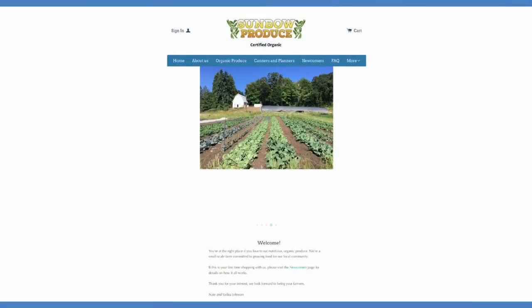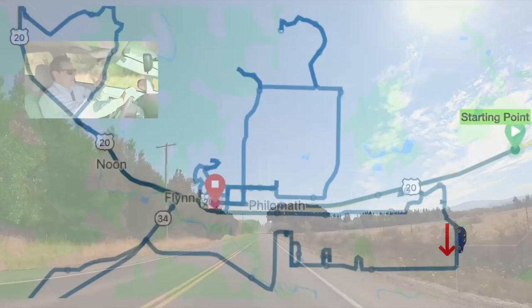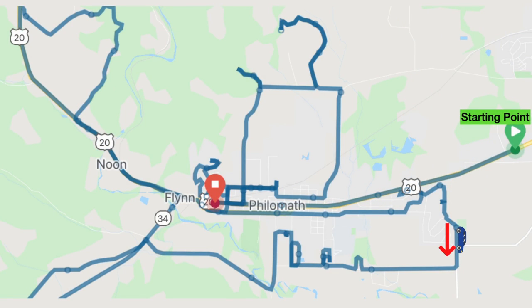Sunbow Organic Farms is on the left. Love seeing them at the Corvallis Farmers Market. Pretty sure they have purple carrots, which are mighty tasty. And now we are on Chapel, or we're about to be on Chapel Drive. There's a little tiny bit of crossover here.